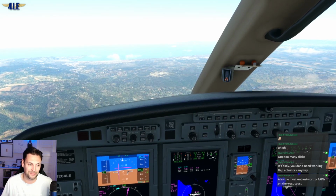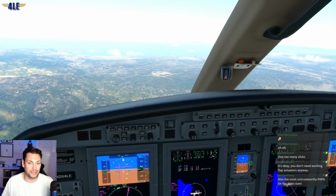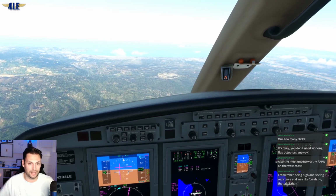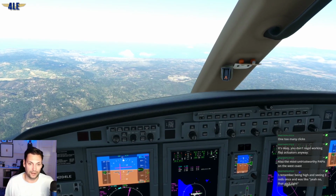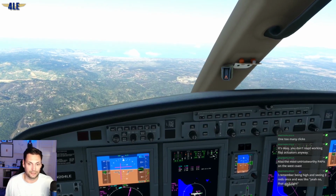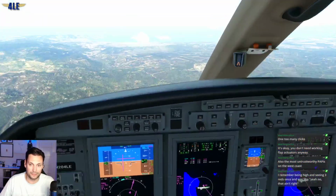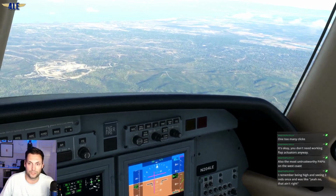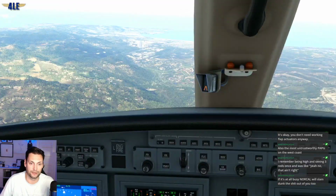The most untrustworthy poppies on the West Coast. It looks from here like it's pretty straightforward, but it's really not. It's a very steep drop off there. If you're looking out the window at the terrain trying to gauge what you're doing, at least in a small plane, it can be really weird. There's Laguna Seca, which is super freaking rad. Seeing that from the sky when you're a car nerd.